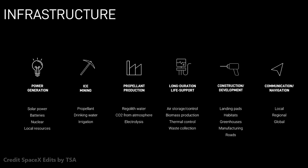So these are all the things that would have to be developed. Sometimes people ask me, are we developing these things? I'm like, not yet, because this is the cart, and we need the horse first. So the rocket is the horse, and then this is the cart. But ultimately, we'll need all these things: lots of power generation, mining in general, ice mining, propellant production, long-duration life support, a lot of construction, and then global communication.